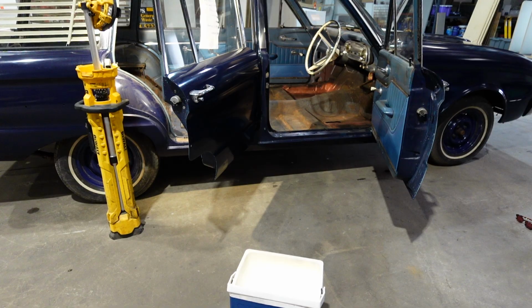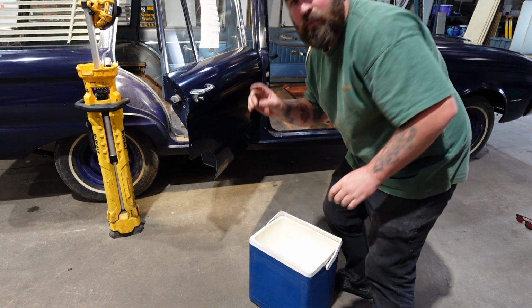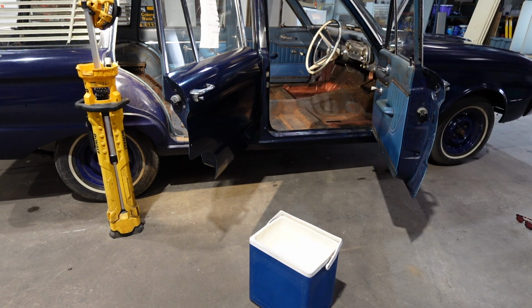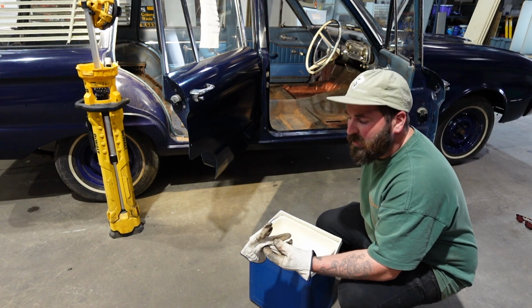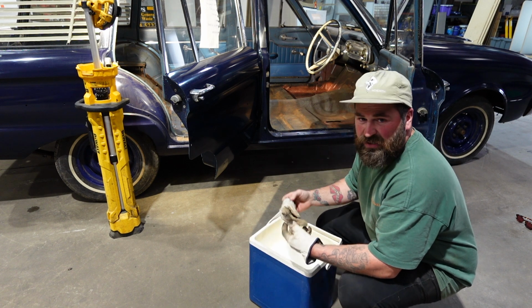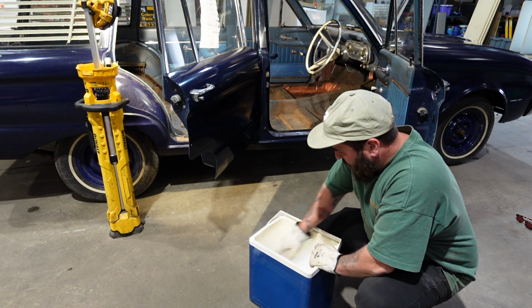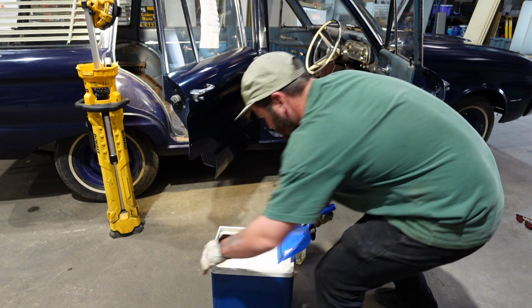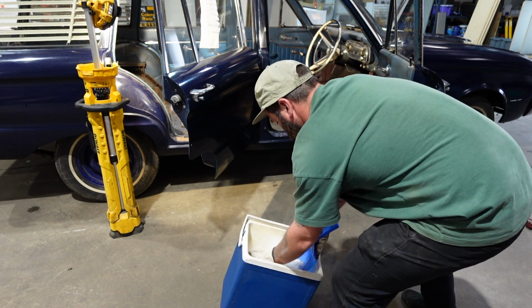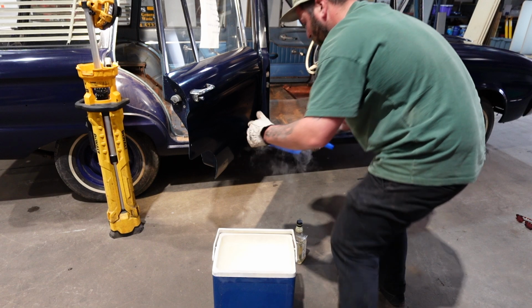Alright, so I've got my esky full of dry ice. Don't touch it, always wear gloves. And I forgot to get the isopropyl alcohol, so I've just got this bottle of straight alcohol. Should do the same thing, I'd imagine. So I'm just gonna go ahead and scoop some in there, I suppose. I'll just start off with a little bit. There we go.